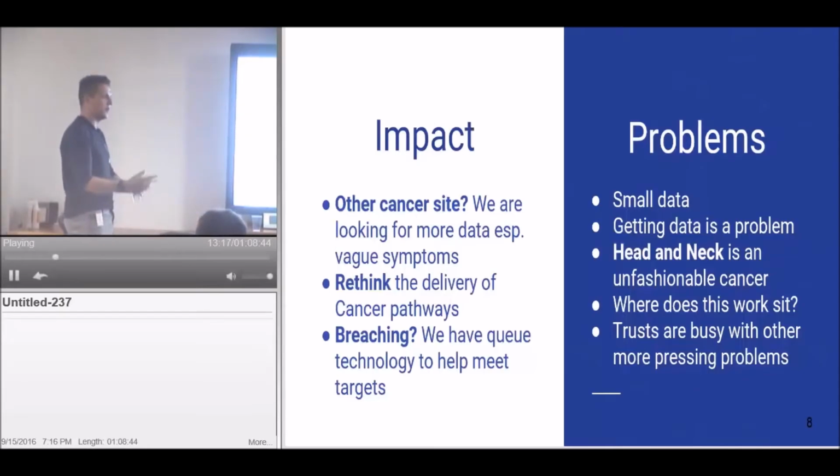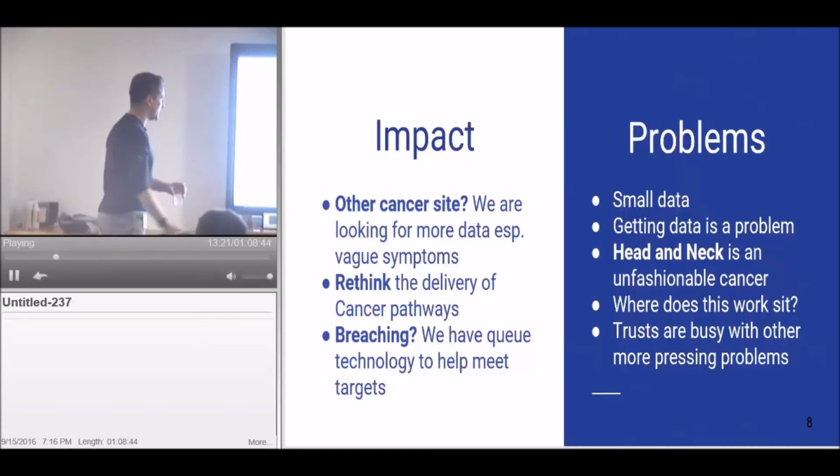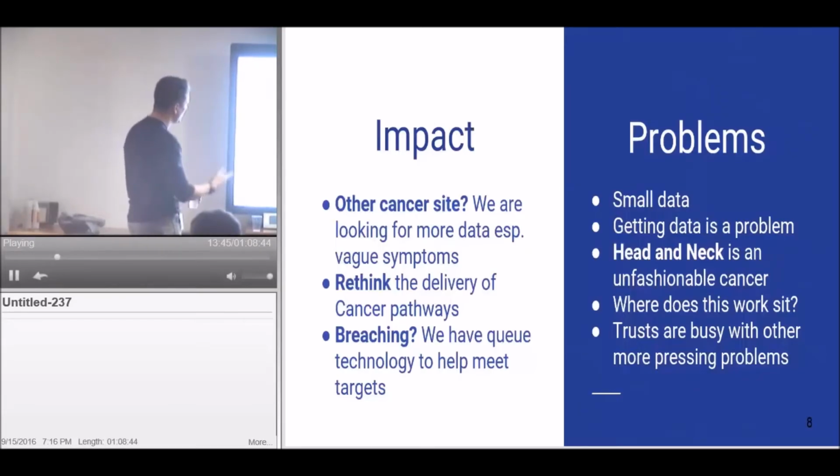So what's the impact? What we could do is apply the technology we've got to other cancer sites, across a spectrum of cancers. Now, I know the diagnosis domain is different. Some diagnosis domains are images. It's not necessarily symptomatic data derived from primary care. It's more complex. But we're interested in looking at that data because we can turn it around very quickly and find out, at least, if the problems can be solved. And like I say, the collection is the important thing.